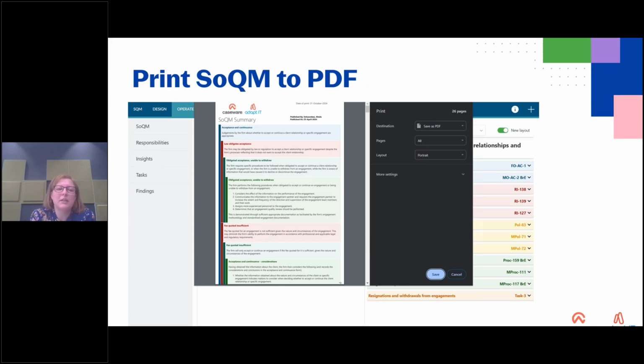In Operate, you already have the option to print your SOQM to PDF. This is on that layout as you would have seen it in the SOQM.